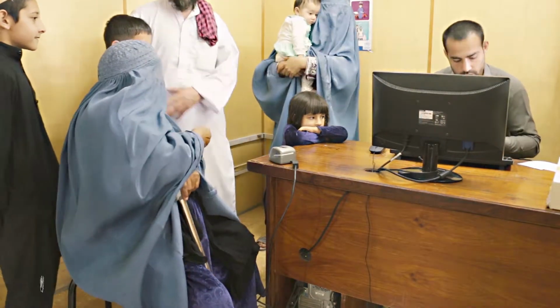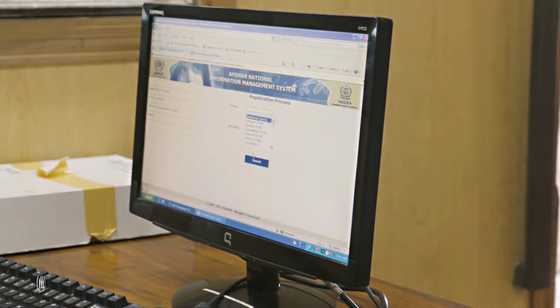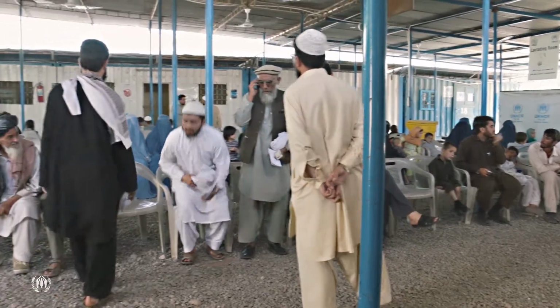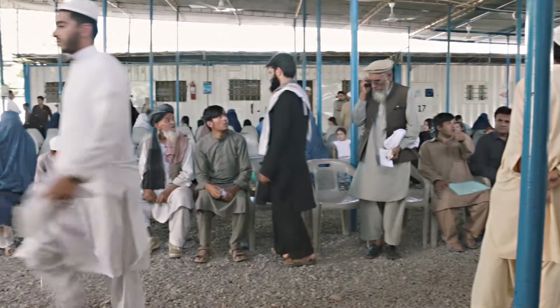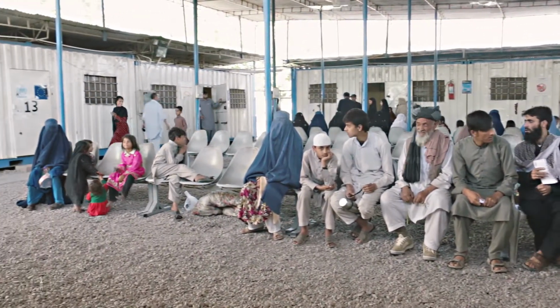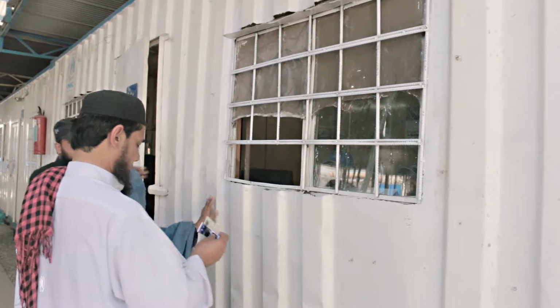The most important and crucial step in the voluntary repatriation process is the issuance of the voluntary repatriation form. This is a key document that enables refugees to pick up UNHCR's return and reintegration cash grant at centers in Afghanistan.